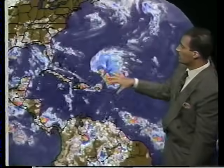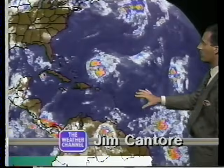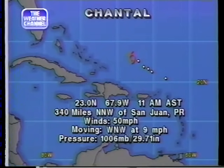But of course, if Chantal develops and this thing keeps racing toward the east, we probably won't have to worry about it because of the outflow from Chantal. That's if it develops. We still got a lot of ifs here. Here's the 11 a.m., 23 north, 67.9 west, 340 miles to the north-northwest of San Juan. Winds are 50 miles an hour, and it's moving west-northwest at 9.